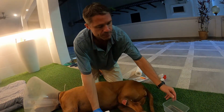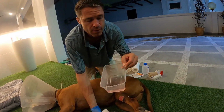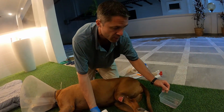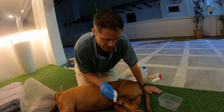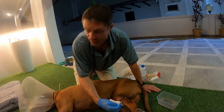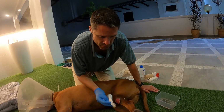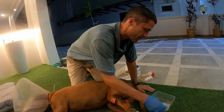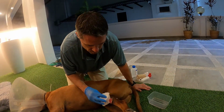So this first one, it's like a slight red I've put in with the cooled water. He said that was fine. So this is to clean up. I feel her pain as I do it. I don't think she feels any pain. I think I feel more pain. So we clean the wound. Give it a good rinse.